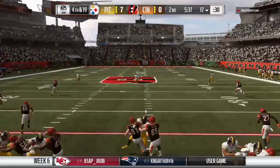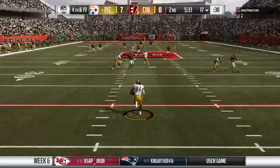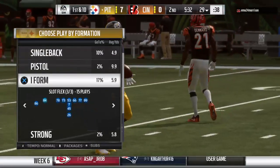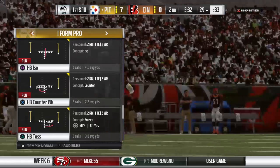He steps into this one, and this is a rocket. With it is Brown. Good blocking there, nearly sprung him. As it is, it'll go as a 19-yard return. And the Steelers will go on offense here, 1st and 10.